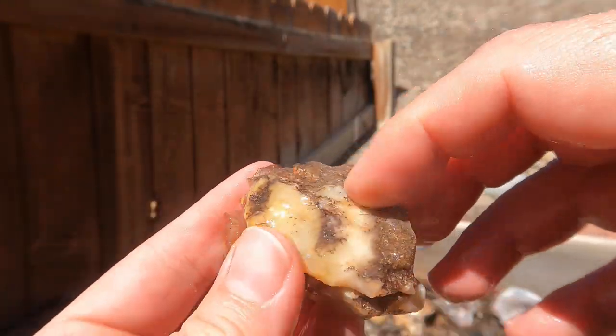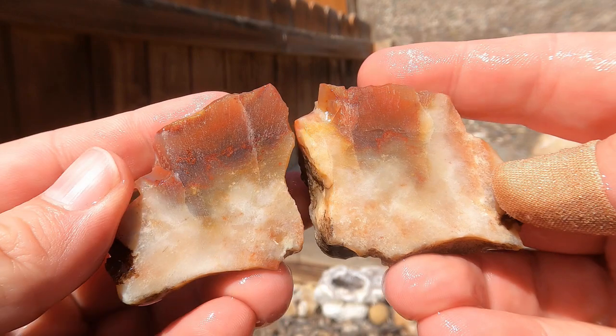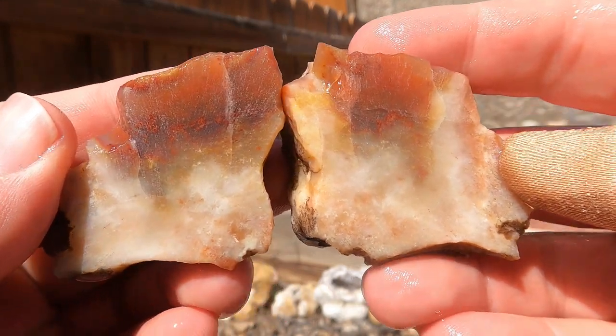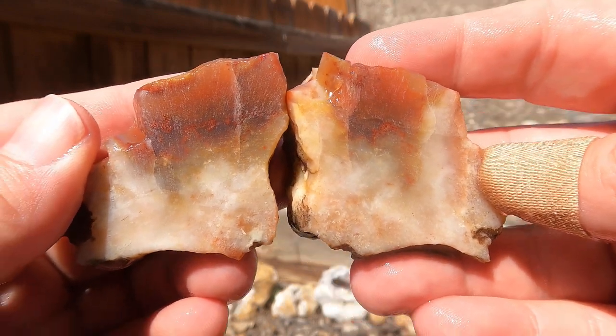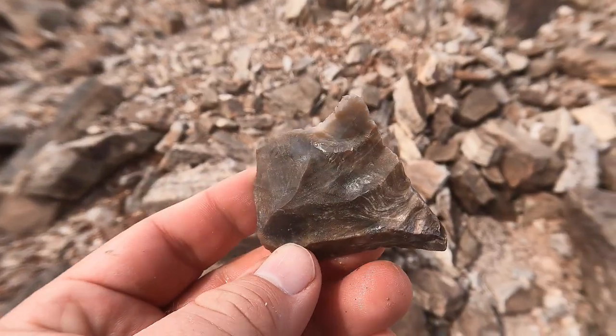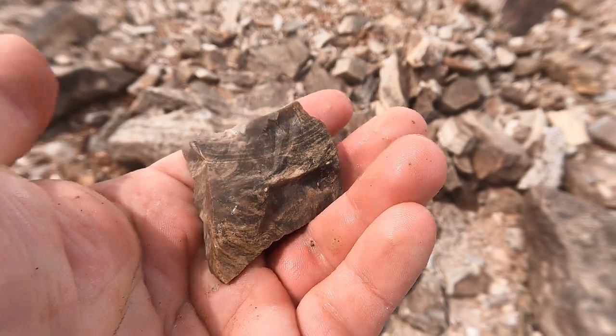Here's this one cut open. All right. About what I thought it would look like. Pretty much the same as the outside. Kind of cool. And right next to that, I found a dark piece of wood.